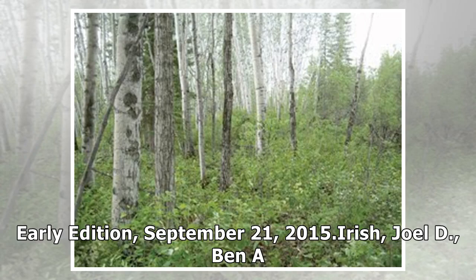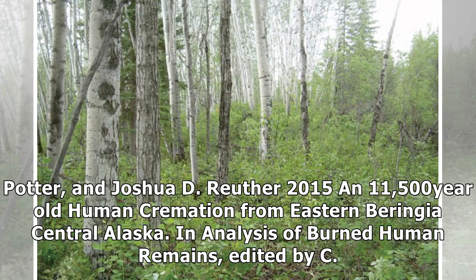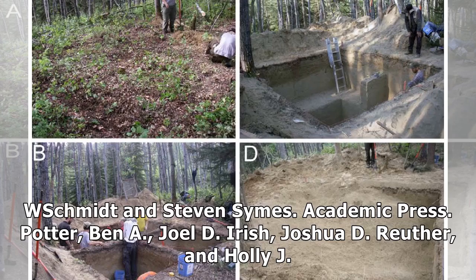Irish, Joel D., Ben A. Potter, and Joshua D. Reuter. 2015. An 11,500-year-old human cremation from eastern Beringia, Central Alaska. In Analysis of Burned Human Remains, edited by C. W. Schmidt and Stephen Symes. Academic Press. Potter, Ben A., Joel D. Irish, Joshua D. Reuter, and Holly J.